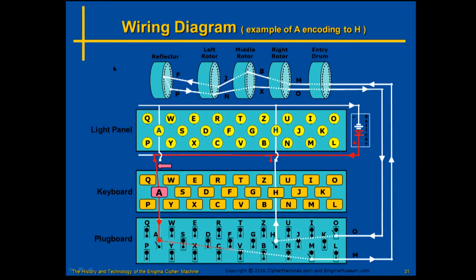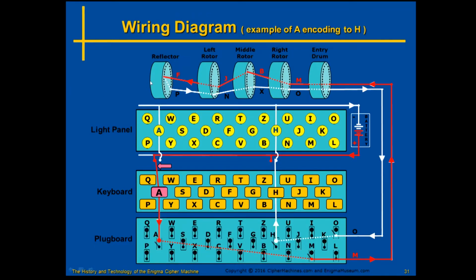So current now starts to flow through the keyboard. It goes through the A key and it appears on the plug board at the point A. Now A, as it happens, has been on this occasion plugged into the letter M. So A has already been encrypted to M. Current flows into the drum on the right, which is underneath the cover on the right. You can't actually see it unless you raise the lid. And it goes through the first rotor, the second rotor, the third rotor into the reflector. The current then passes through the reflector and back through all the rotors. And it's the presence of this reflector, which in fact enforces the design condition that no letter can encrypt to itself. Goes back through the entry drum as an O. So we had A being encrypted to M here. M has now been encrypted to O here. O is connected on the plug board to the letter H.